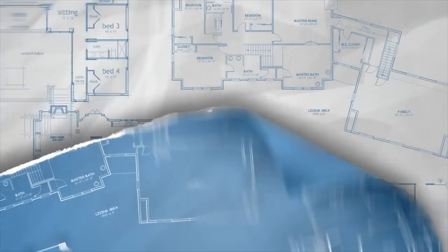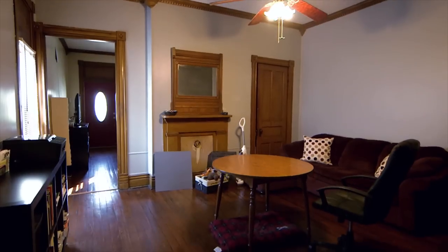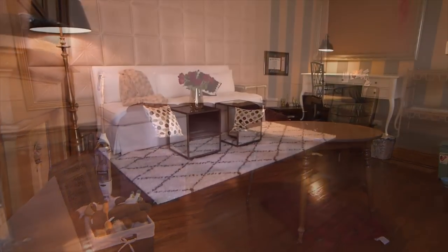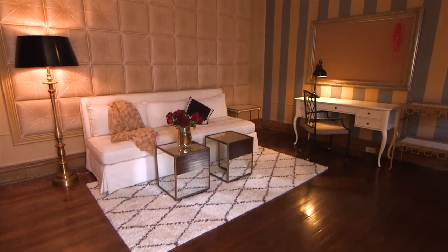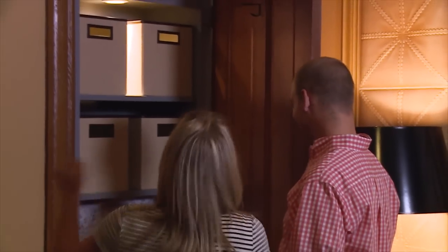All right. So, to me, this is one of our best projects. Are you ready to see it? Yes! Open your eyes. Oh my God! This is not even the same room! Go open that door. Storage! Storage where there was none. Yes! It's functional!